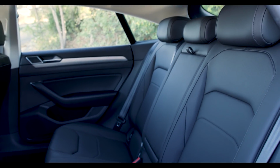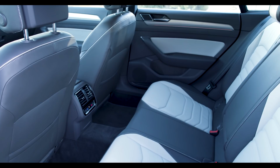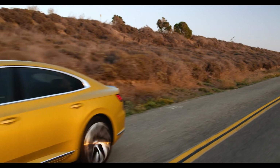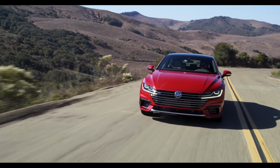With competitors such as the Acura TLX, Infiniti Q50, Kia Stinger, and Nissan Maxima in its sights, the 2019 VW Arteon is an amalgam of gotta-have-it styling and capable dynamics.